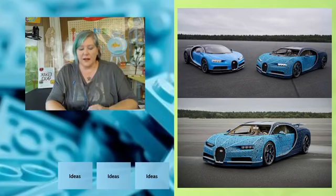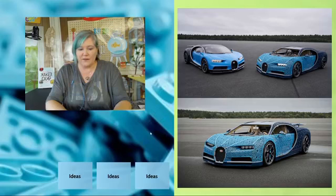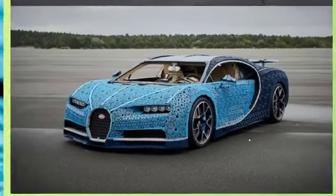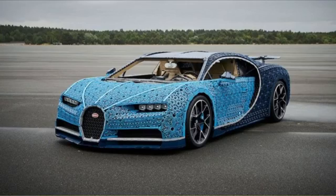Let me see. I'm going to just blank myself out for half a second so I can show you a little bit of a close-up here. One sec. Sorry. Too many windows.